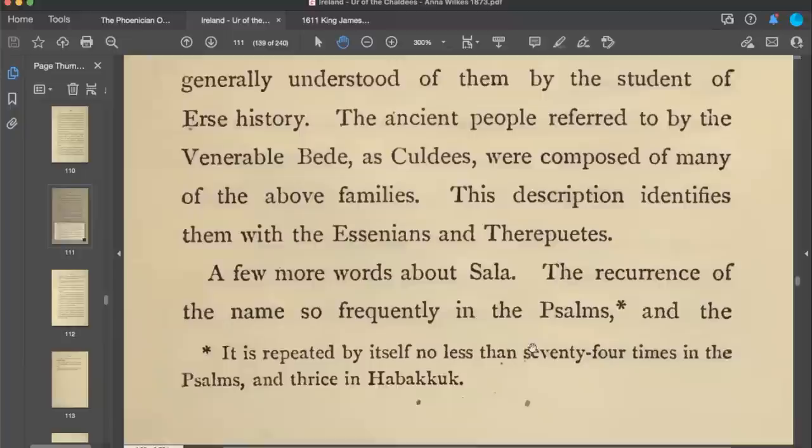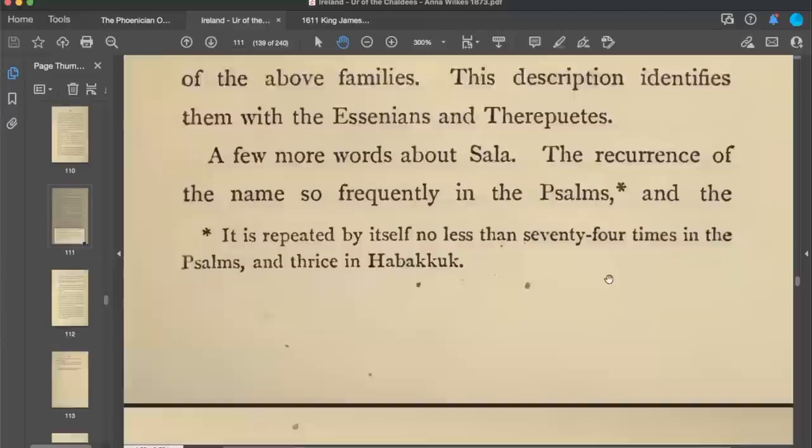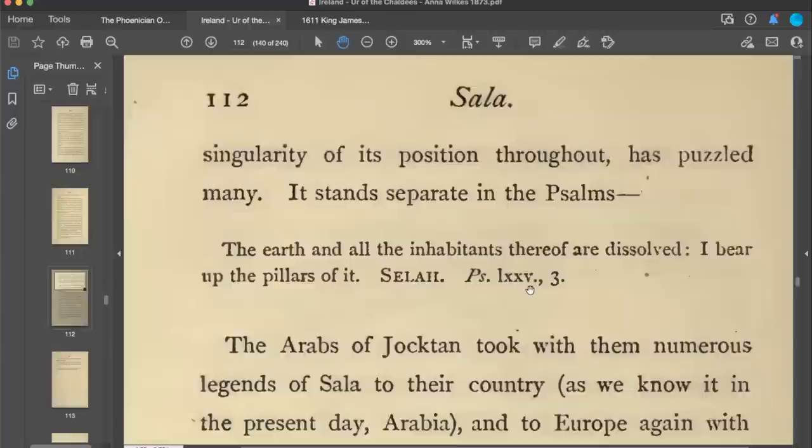A few more words about Salah, the recurrence of the name so frequently in the Psalms, and the singularity of its position throughout has puzzled many. It stands separate in the Psalms.